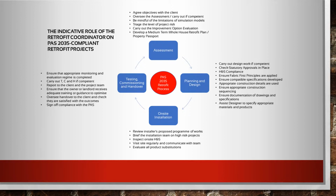When works are carried out on site, you will need to visit regularly to ensure that the installation matches the design solution, ensuring that good practice is applied. Crucially, when the measures are installed, you will need to ensure that the products and systems are adequately tested, commissioned, and handed over to the client. Remember, your job is to ensure that everything works together as it should and that the client's investment has been well spent.